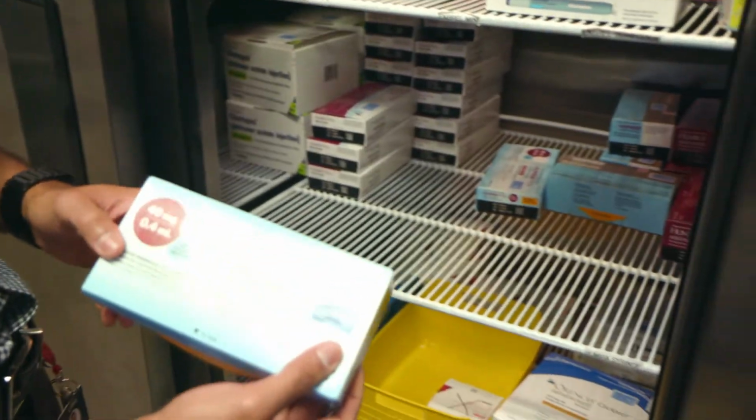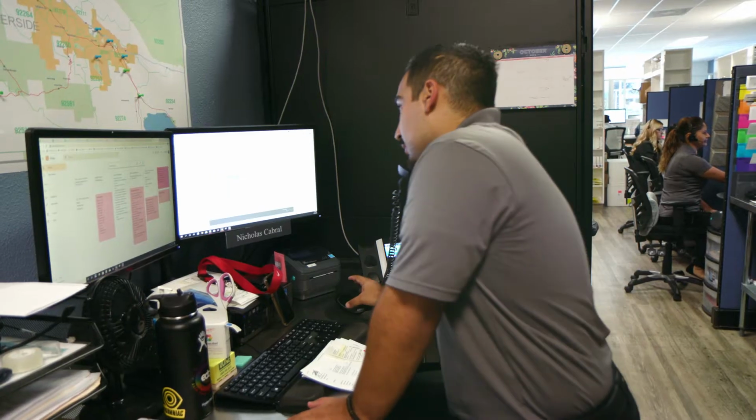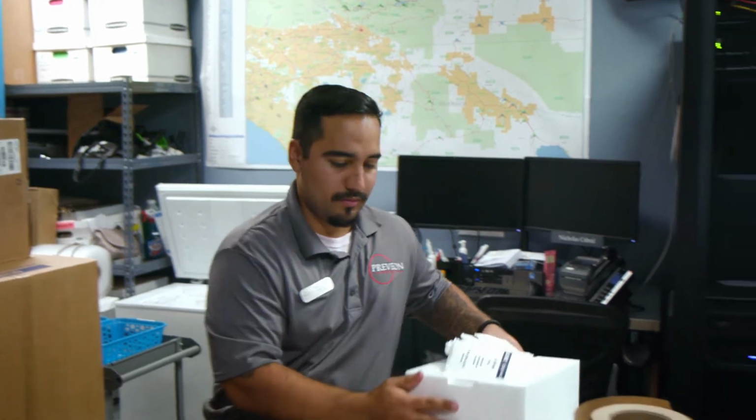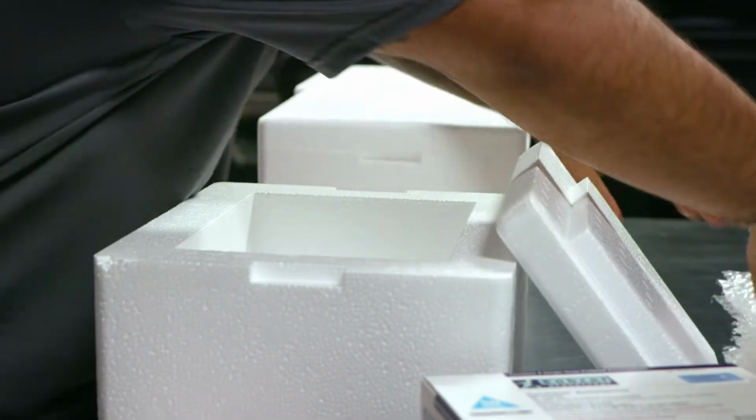Most of our medications are actually mail order. We deliver it to the patient's home, which is why we have very specific packaging and regulations that we have to follow whenever it comes to sending the medication out. Here is Nicholas. He's our delivery lead, making sure that the medication gets to the patient in the right packaging, in the right temperature control.